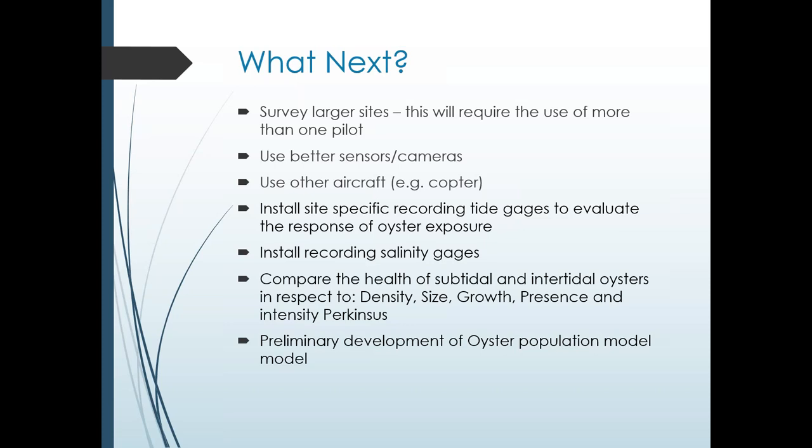So we're in the process. In fact, we just had another individual that went through the training and got certified to operate this, and so that will extend our capability. And we're also looking at higher resolution cameras. Even though we had very detailed photography and imagery, we'd like to improve on that, and there are now new generations of cameras that can give you even higher resolution.